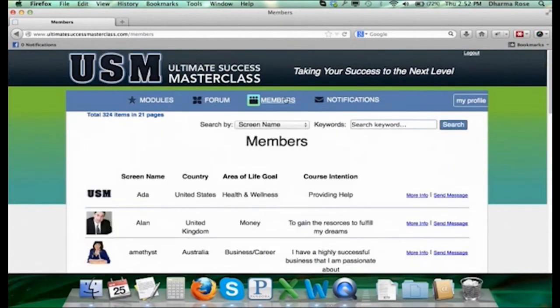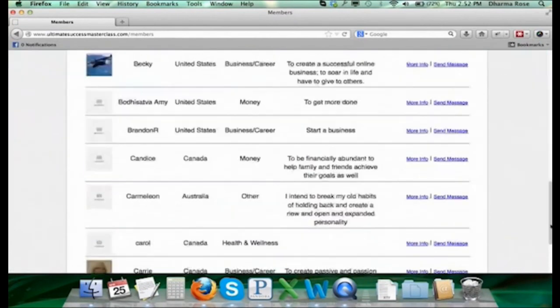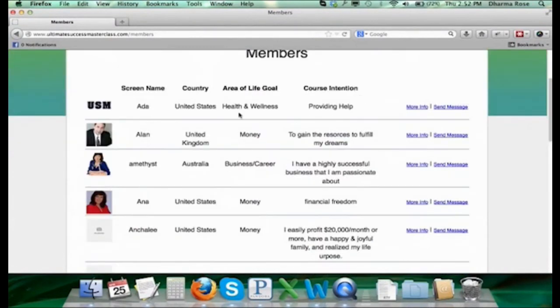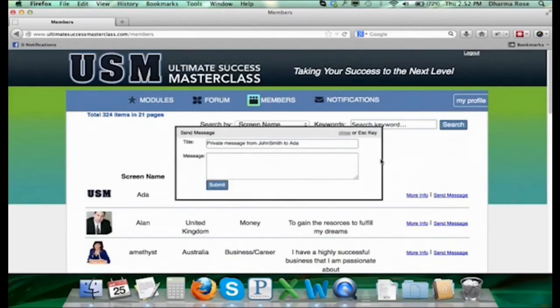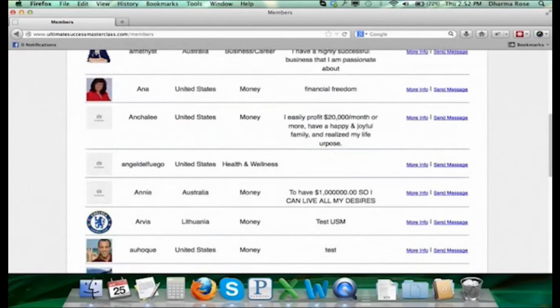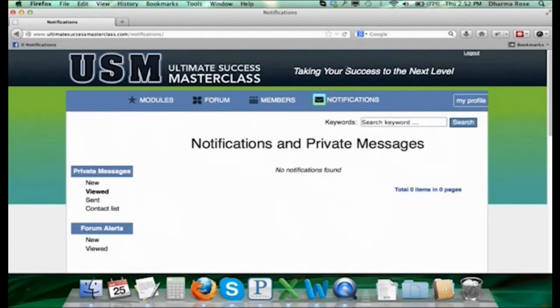We also have what we call a members directory, which is accessed at the top here on the members tab. And here we have all of the details of our members. So people can come in here, see who's in the program. They can send messages to the different members if they want to say, hey, I want to see if that person needs an accountability partner or whatnot. So we've got all of that located on this page.